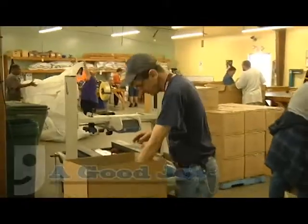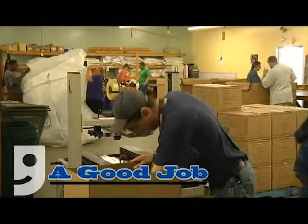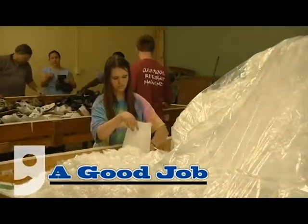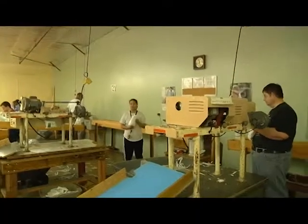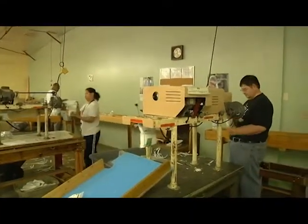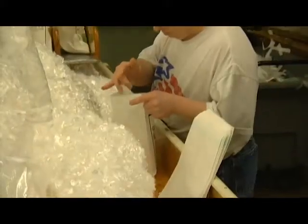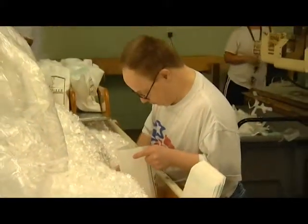People with disabilities and barriers to employment can come to Goodwill to get a good job. Everyone who works here gets a paycheck based upon the work that they produce. Some of the contracts we do here we've done for many years. The Grace Manufacturing contract sends fiber all over the country to be mixed into cement.